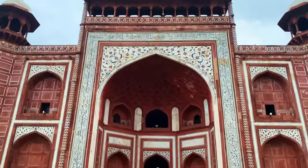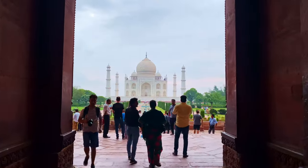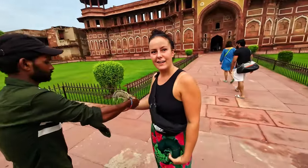5 a.m. and we're on our way to the Taj Mahal. This is the way to do it. You've got to get there real early. It opens at 6 o'clock. We've actually got a guide as well today to take us around the Taj Mahal and the Red Fort. It's always been a way better experience when we get a guide. The guide costs us 1,500 rupees for a day.